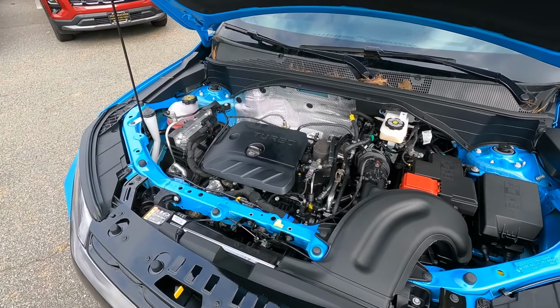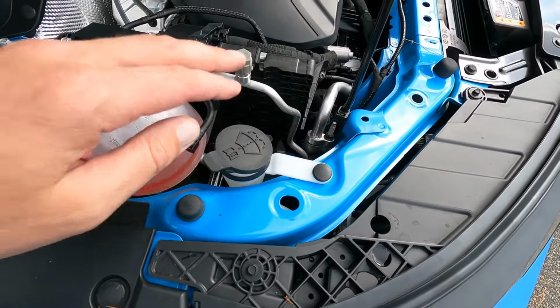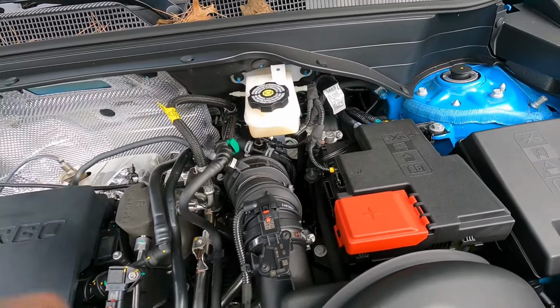Main thing you probably need to know how to do under the hood would be your washer fluid, which is going to be right here. This is your coolant reservoir, but that has like a 100,000-mile check. This is your brake fluid, 100,000-mile flush.